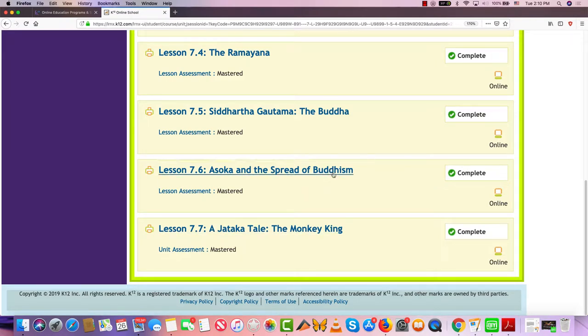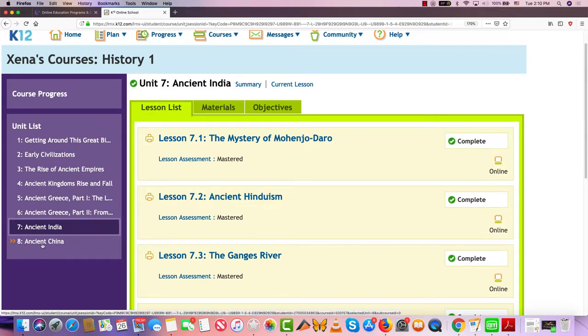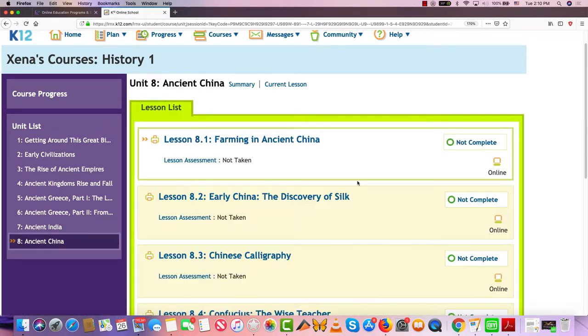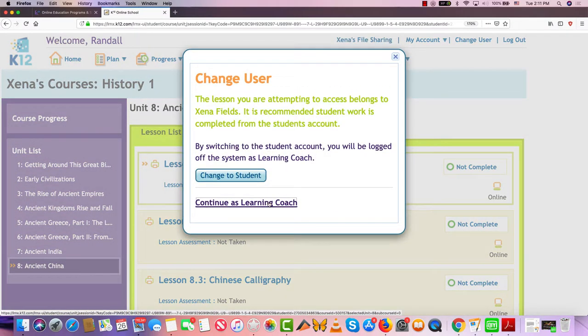I thought there was a lot of stuff on Buddha. I already did one on Buddha. And the Monkey King, I should have told you that one, and we should have done that one, but I decided not to do it. So, this is the last unit of History 1 for K-12 History Grade 1. So, now we're going to start with China. And we're going to begin.